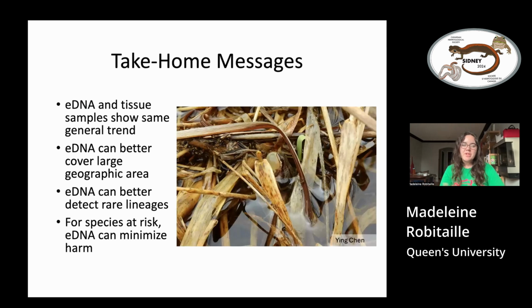So a few take-home messages. eDNA is really useful if we are interested in mapping a geographic area, and it sometimes even performs better than tissue samples when we are trying to detect a rare lineage. As Steve talked about, using eDNA can be important when we're studying species at risk because we always want to minimize the harm to those organisms and to those populations. So this is just one example of how environmental DNA can be a very useful tool when studying herpetofauna.